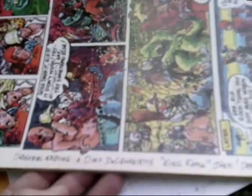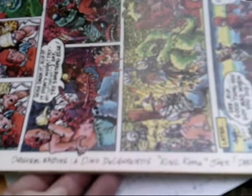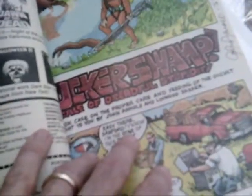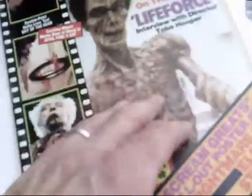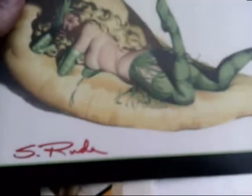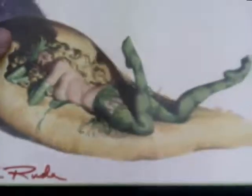And it looks like they also wrote: Original ending, a Dino De Laurentiis King Kong joke, deep sixed by management. That's something I think John Arnold added there. That is awesome. They have one called Super Bowl or Super Brawl or something, a cartoon in one of the other issues, so I have to keep a lookout for that. And Linwood also sent me a couple other things here for free. This is awesome. This is a Steve Rude print, signed by artist Steve Rude.